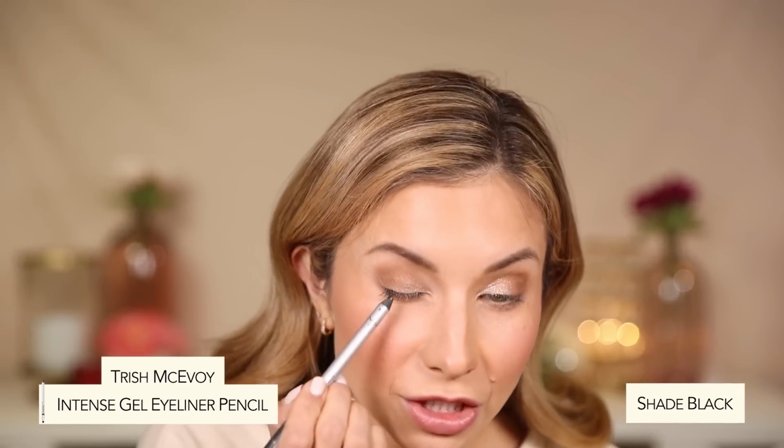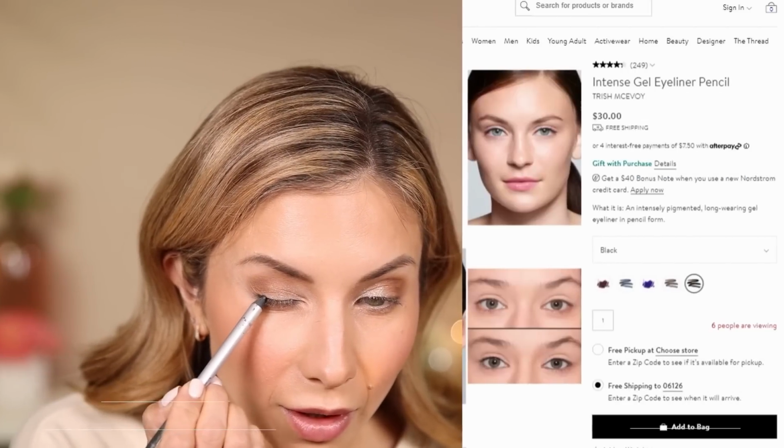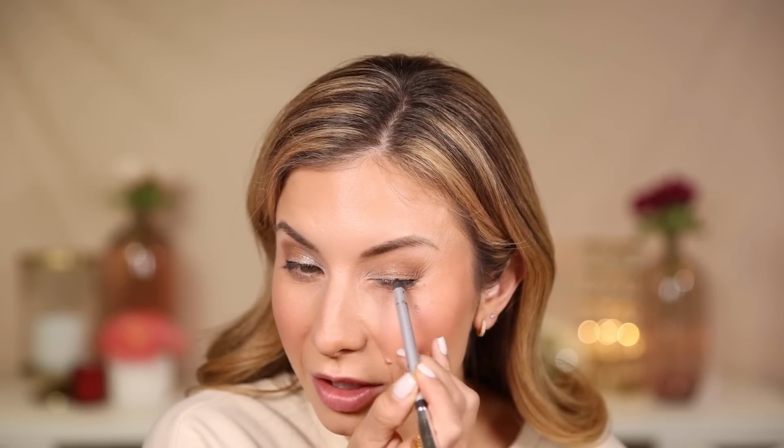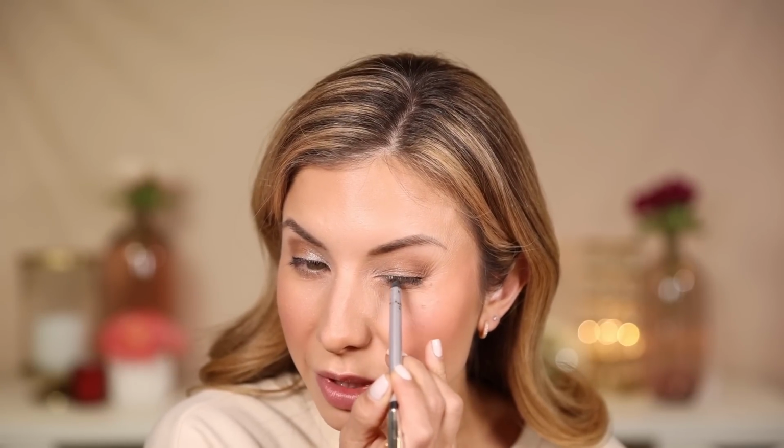Next, I'm going to line my eyes. For this portion, you can really use any liner. I'm going to use the Trish McEvoy gel liner in the shade Black. And I just lined the outer corner a little bit. I didn't go too heavy. I'm going to make this a bit smoky with a shadow, but I wanted some base there as the liner because I wanted something for the shadow to adhere to and to give it a little bit of depth, but I don't want the liner to be too strong or heavy. So I just did a little bit in the outer corner. It doesn't have to be perfect.